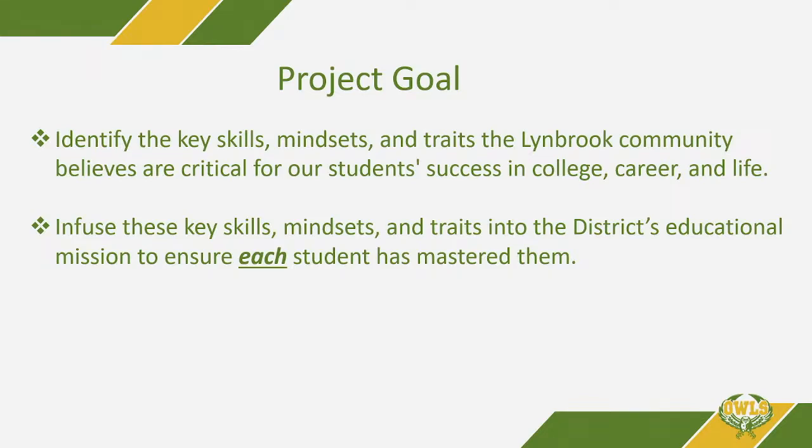So the goals really are to identify 3 key things, 3 key tenets. So you'll see up there we have skills, mindsets, and traits. Those are the 3 things that are the core tenets of the research collab that we're going to undertake.